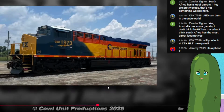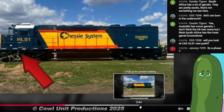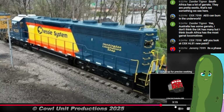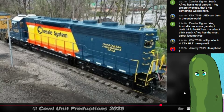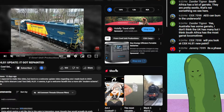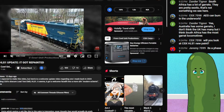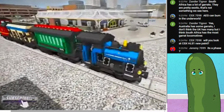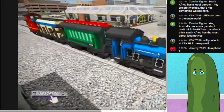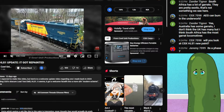Like, I thought this was bad. But this is somehow worse. Like, I just don't even know where to start. I don't know why people think of these things. But I want to thank Cal Unit Productions for updating us on that. But boy howdy, was that cursed looking. Now I'm just trying to figure out what this is. Is this Trains Simulator? Whatever it is, it just looks scuffed, in a funny sort of way.